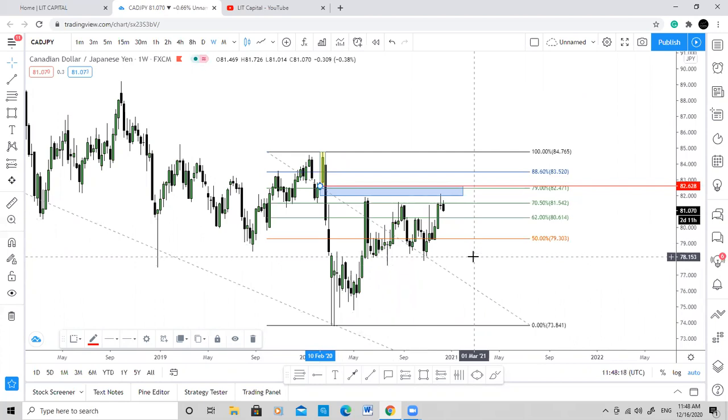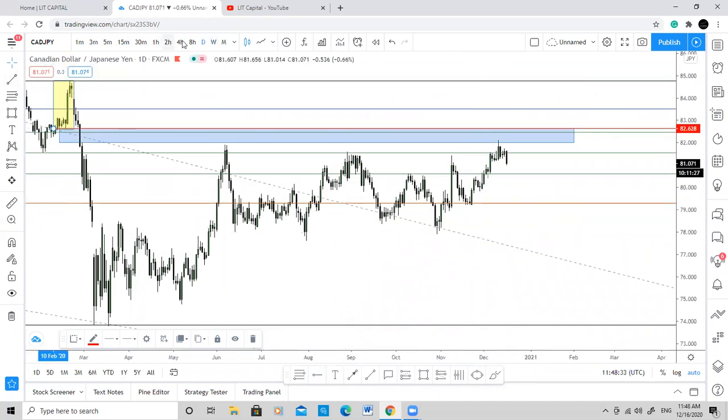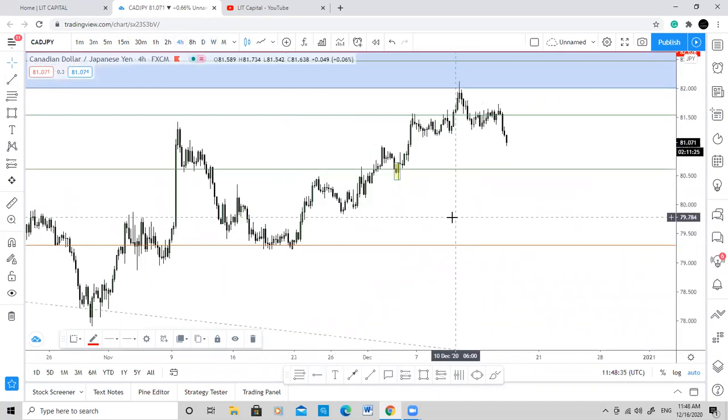Now, the area I was actually looking at last week was 83. Price has come to about 82.200, so it's about 80 pips away still, and it's starting to have a good reaction. Okay, so as I come down the time frames, you'll see how this is starting to move away from that area now, and it's the 4-hour I'm going to be looking at. So I just want to see what price action is going to do.